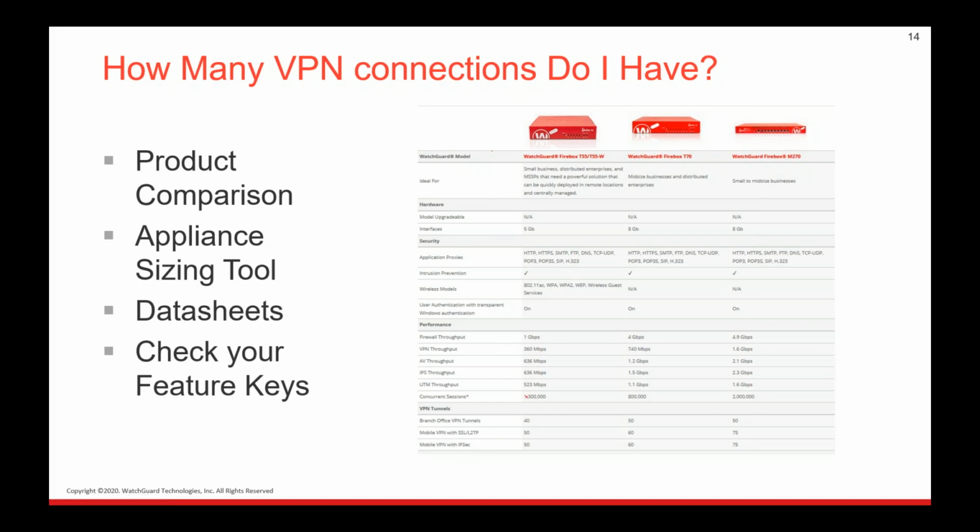You'll see down at the bottom of this, VPN tunnels right here. Now, one quick note about this. When we list the VPN tunnels, SSL and IPSec are listed as 2 different line items. That's because they use 2 different engines under the hood. Now, when you look at this, these numbers say, for example, for the T35, T55, 50 SSL and 50 IPSec.